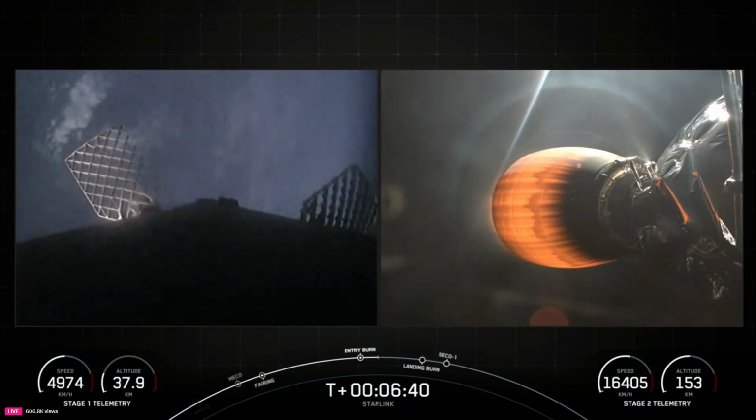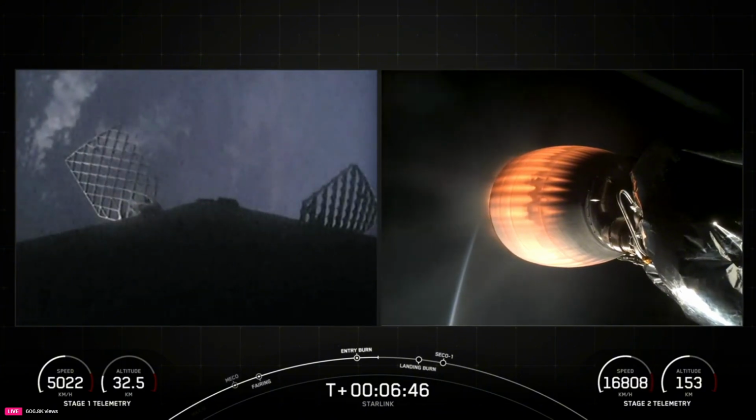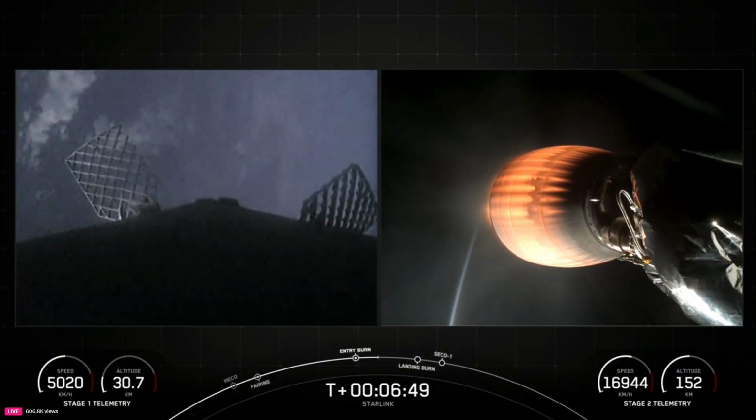We are already getting some great views on your screen there, and we are hoping that all of you joining us from the ground in the Exumas are going to have a great view. Continue on a nominal trajectory. Great view of landing too. And there's another call out that everything is headed in the right direction.